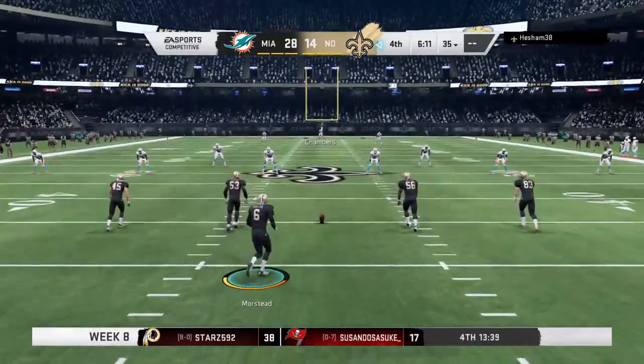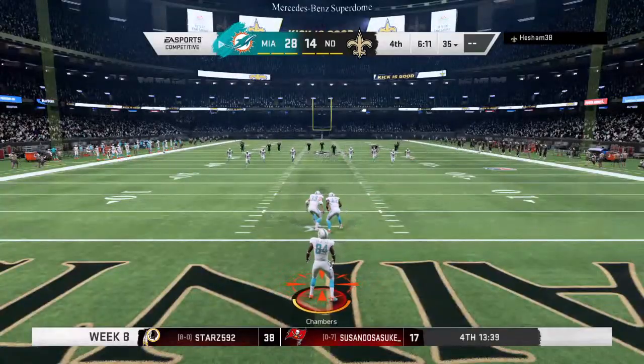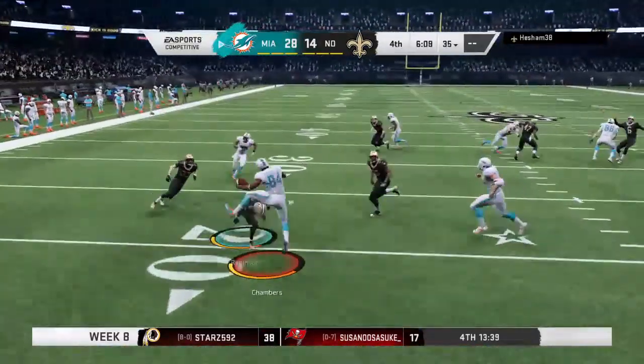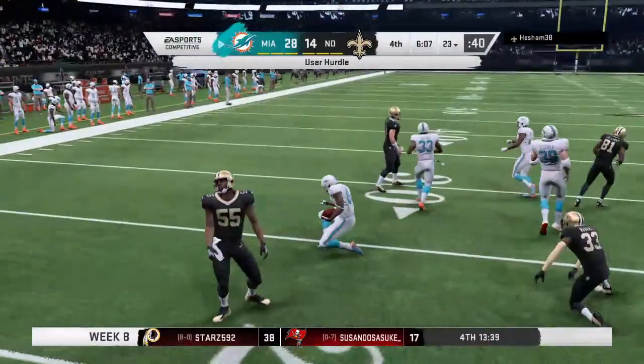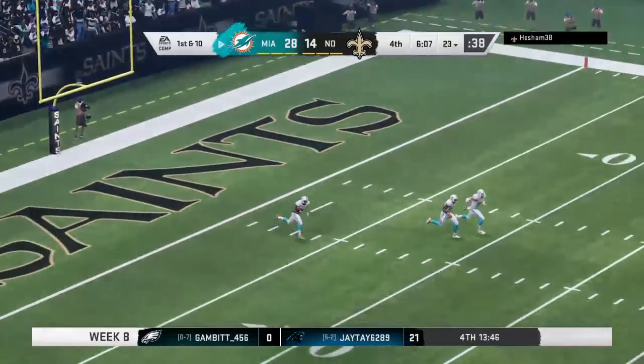Morstead out now following the touchdown to kick. This fielded a few yards into the end zone. Oh, good hurdle. And he'll get across the 20 before he's brought down at about the 23-yard line.